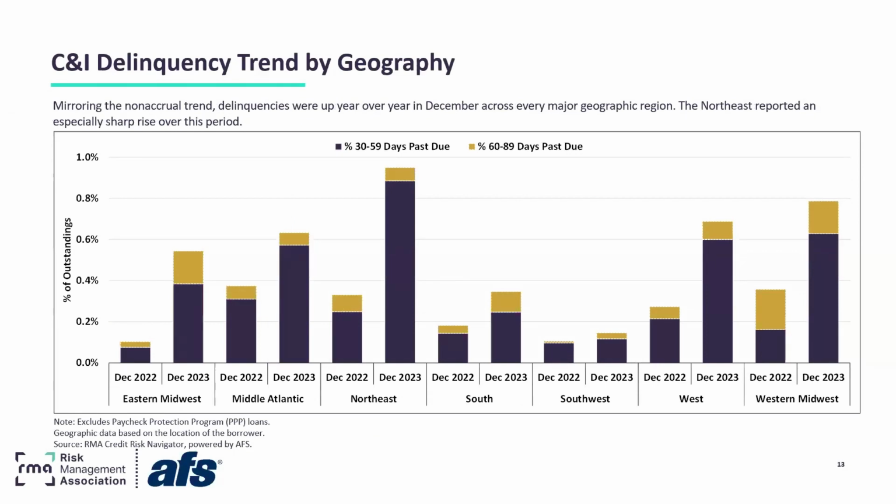So here's the same style chart. This is delinquencies by geography, as we did non-accruals by geography, past dues this time, and a couple of observations. First, you'll see that for every region, December 23 combined levels are higher than the December 22 levels. Again, just what we saw with the non-accruals. Every region's up.